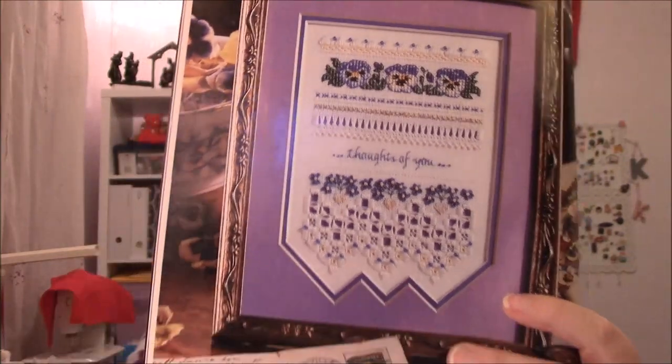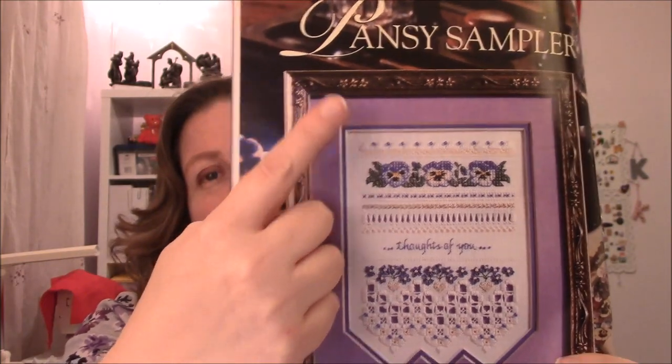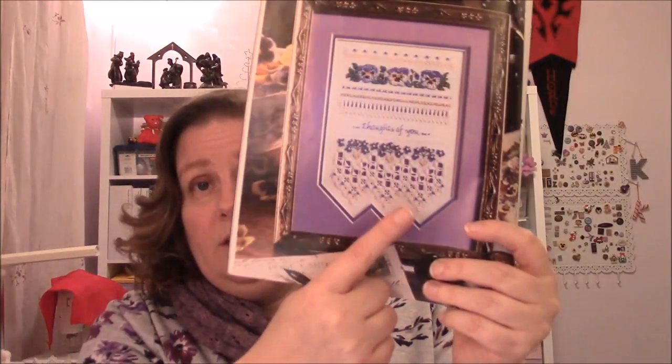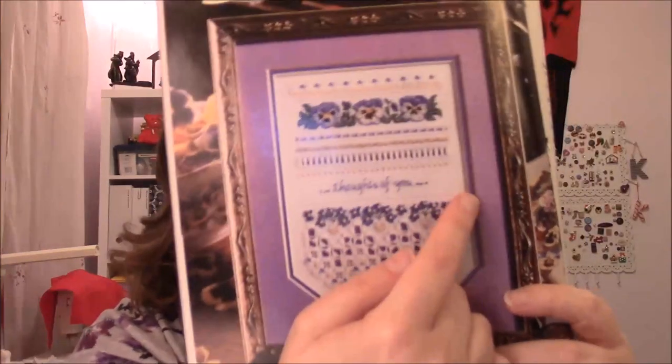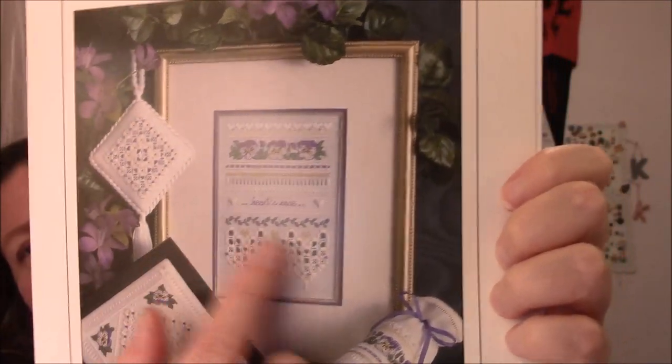And I've been looking at these really closely. The design for the pansies is the same. They use a little bit different colors. These hearts up here point up, whereas here they point down. Almost all of the detail work is the same. The hardanger is the same on both of them. This one says Thoughts of You and has ribbon embroidery instead of Heart's Ease, which is another name for pansies. And then it has this little vine detail sort of here.